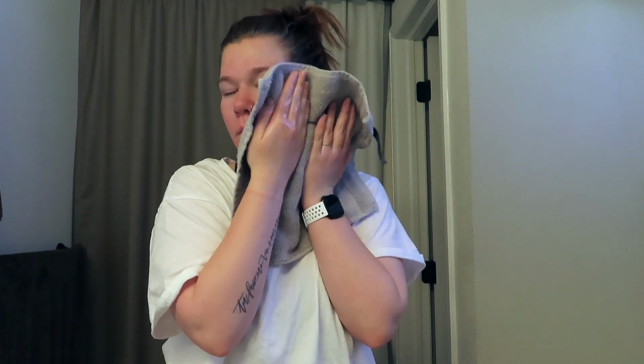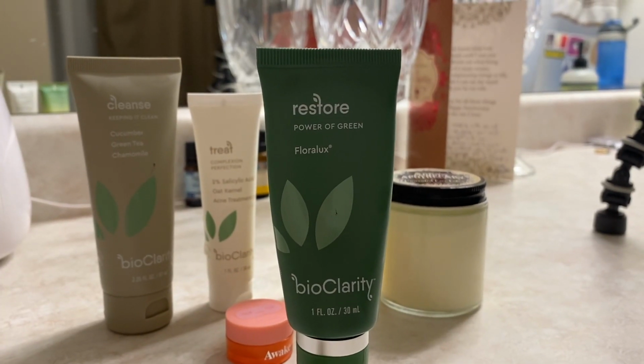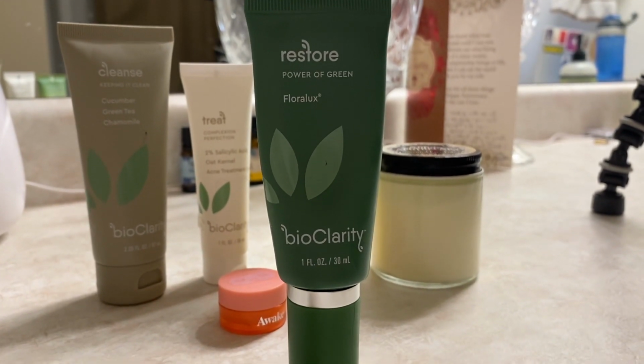After I pat that dry, I go in with that same Flora Luxe cream serum from BioClarity. I skip the treatment because I think my skin responds better to it whenever I use it once a day. It's a little too much to do twice a day for me. And then I just use one pump of this and rub that into my face. Again, you can kind of see the green tint to it, but once you rub it into your face, it doesn't have any kind of green cast or anything like that.